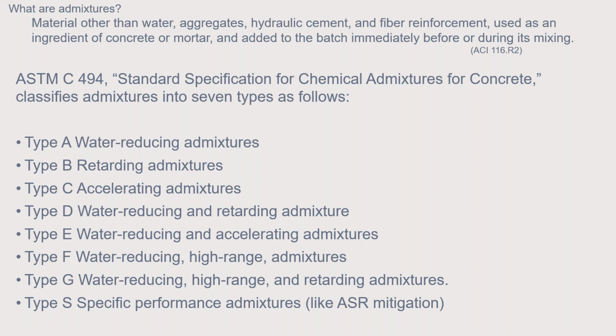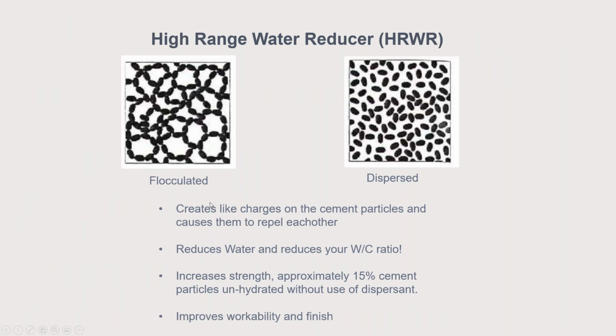Or say you want that concrete to start reacting really, really fast. You can put an accelerator in there. You want that concrete to do backflips? I'm sure they'll make an admixture for that. There are admixtures for almost every type of situation you want, special admixtures to reduce chemical reactions that adversely affect the concrete, whatever you want. I just want to talk real quick about one that is used in the precast industry a lot, and also in other industries: your high range water reducer.